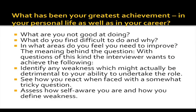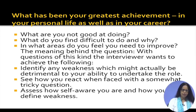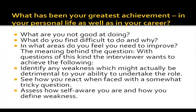The next question is, what has been your greatest achievement in your personal life as well as in your career? Now, the meaning behind this is, what are you good at doing, what do you find difficult to do and why, and in what areas you need to improve? These can be the alternative questions. And what is the meaning? What is the interviewer trying to find out? He's trying to identify any weaknesses which might be detrimental to your ability to undertake the role, see how you react when faced with a somewhat tricky question, and assess how aware you are and how you define weaknesses.